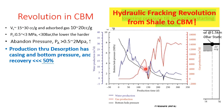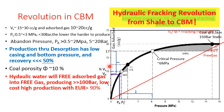Till the reservoir bottom hole pressure is low enough, and then you have some slow gas flowing finally when the water goes away. But you have to constantly fight it because the gas water rate is not very high, and so before long you reach the abandonment pressure, which is very close to half of the gas still absorbed. So your recovery can't be very good. It can't be 50%, or actually much less. So that's the recovery, and the production cost is high. That's the old conventional way of coal bed methane production.